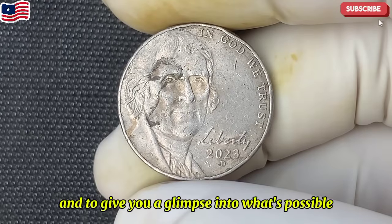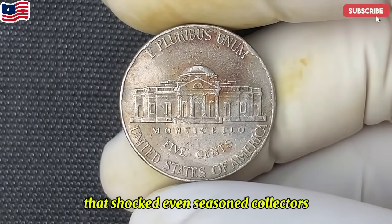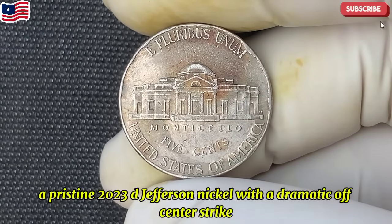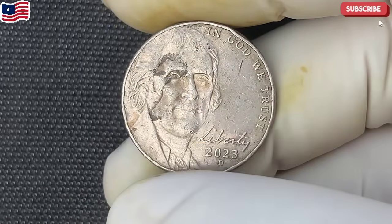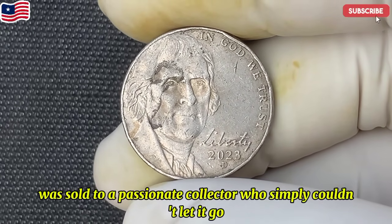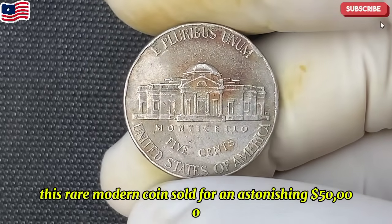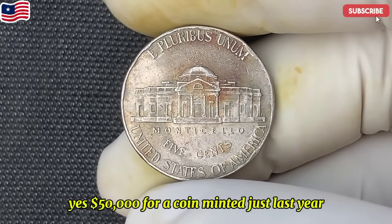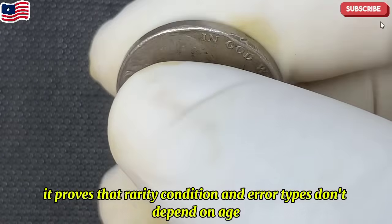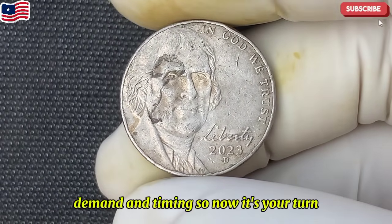And to give you a glimpse into what's possible, let's talk about a jaw-dropping sale that shocked even seasoned collectors. At a recent private auction, a pristine 2023 Jefferson Nickel with a dramatic off-center strike, brilliant luster, and full steps was sold to a passionate collector who simply couldn't let it go. After intense bidding, this rare modern coin sold for an astonishing $50,000. Yes, $50,000 for a coin minted just last year. It proves that rarity, condition, and error types don't depend on age. They depend on uniqueness, demand, and timing.